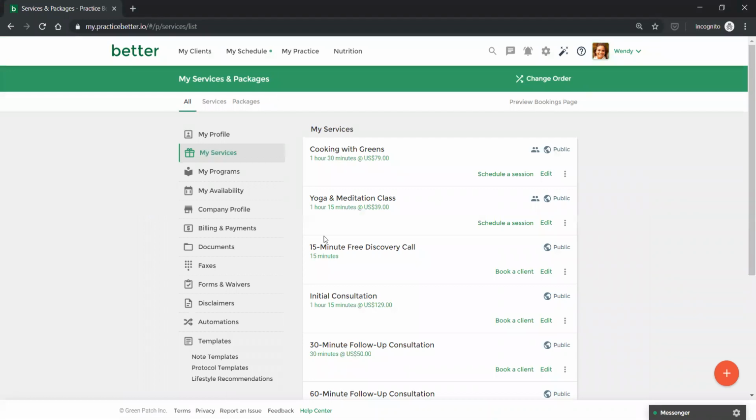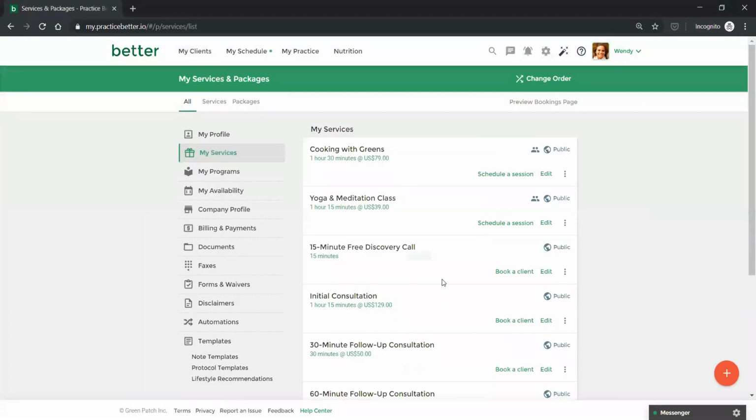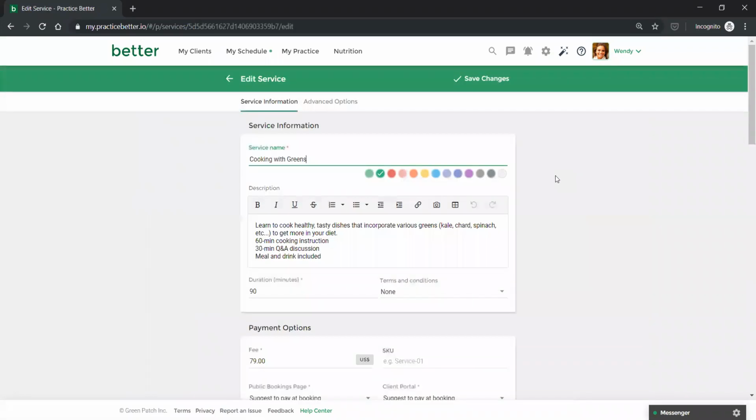Okay, and then from here, we're going to click the fast action button, and then you're going to say add service, and you're going to click on the group, class, or service. I'm going to actually show you one that I've already created. A couple here: cooking with greens, yoga, and meditation. The setup you're going to see is very similar to setting up your one-on-one service.